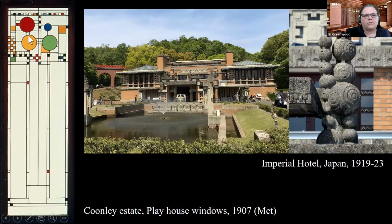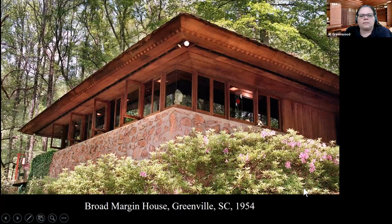So whether it's the circular motif here in the stained glass windows, or here looking at the Imperial Hotel in Japan, and in particular, I'm looking right here, these stacked balls, and a detail of them is right here, these stacked spheres at the Imperial Hotel. And this is from very early in the 20th century. But you look at some of the other Usonian houses by Frank Lloyd Wright, and this was '54, so about 5 years before the Weltzheimer, 6 years before the plans. He is playing with these animated, geometrically designed dentils around the houses, around the fascia boards.